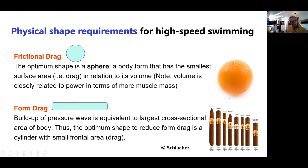But if you want to be a good swimmer, you want to actually look like an orange. Why? Because a sphere is the perfect shape in relation to volume. You want lots of volume because volume means muscle and muscle means power. But in relation to the muscle, it has the smallest surface area. So simply put, if you want to be a fish with low surface drag, be a blob.